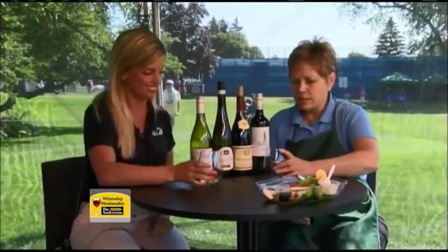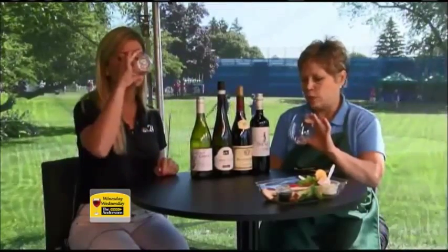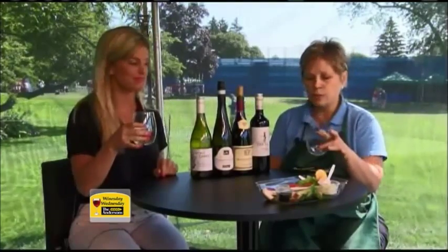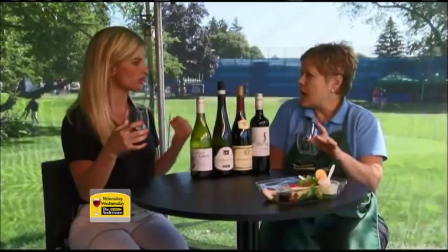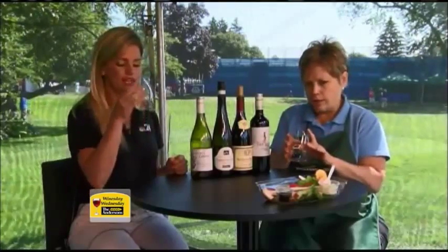When you taste this, you're going to notice that it's unoaked. There is no oaky, toasty spiciness at all to it. It is 100% French Colombard, and it is just very fresh and citrusy. Yeah, it has nice, clean acidity on the back finish.